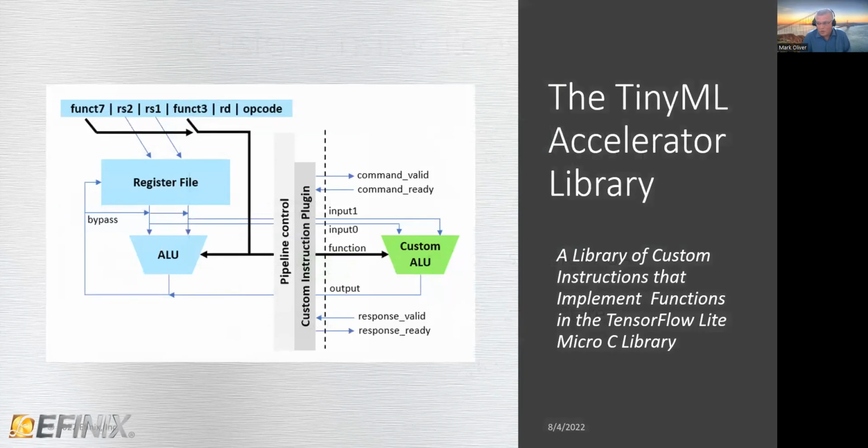So what we did, we have taken the architecture of the custom instruction and we've adapted it for AI and machine learning. So we've leveraged a lot of the excellent work that's going on with the TensorFlow Lite open source community. We've made sure that the TensorFlow Lite Micro C library runs, and those models will run on our RISC-V. And we can then accelerate the fundamental elements inside that TensorFlow Lite model with custom instructions in what we're calling the TinyML accelerator library.